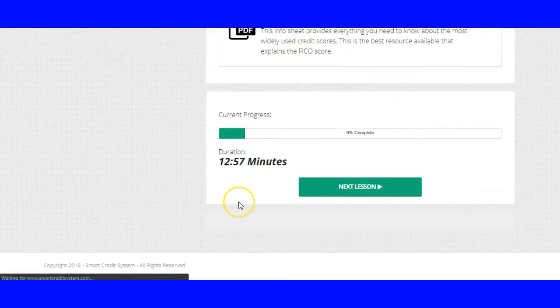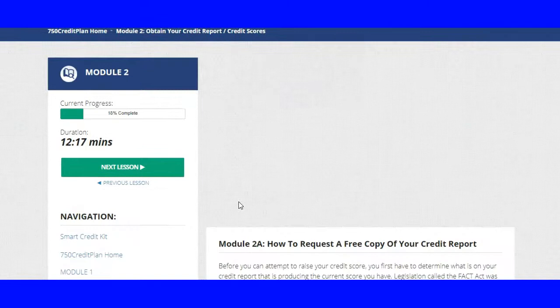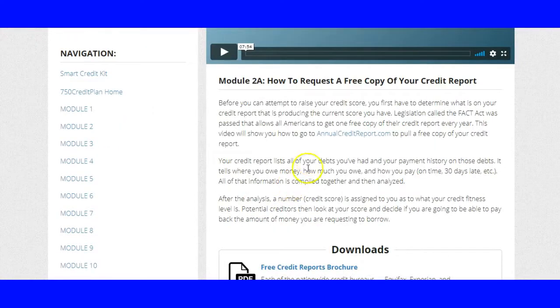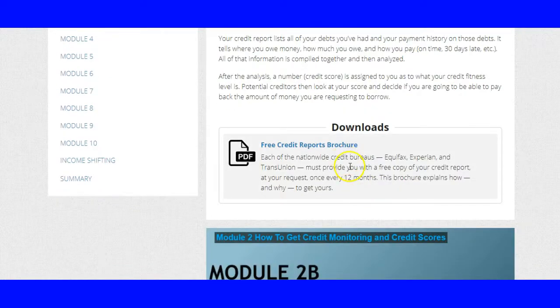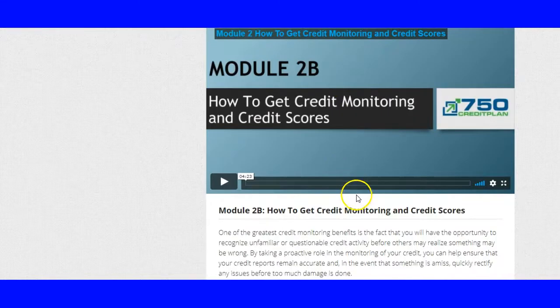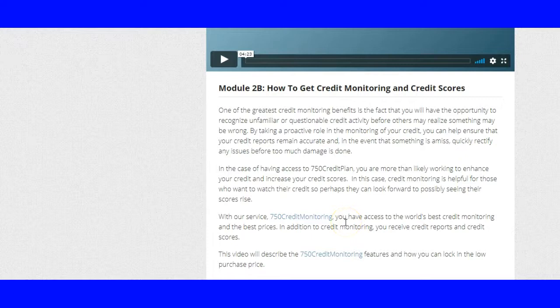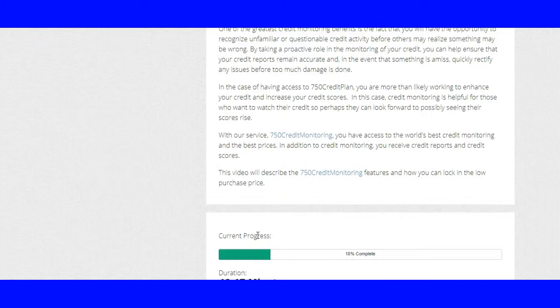So then you will move into your next section or module 2. I'm not going to go through every one of them, but I just want you to understand how this works. How to obtain a free copy of your credit report. Now, annual credit reports, you're able to pull one for free, but there's also some additional ways of how to pull those things, and so forth. So also on top of that is the monitoring and the credit scores. For a one-time fee, for an annual fee as less than $35, you're able to monitor your reports and be notified if anything changes with your score and your credit.